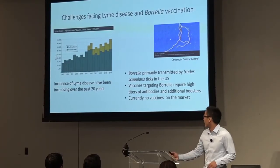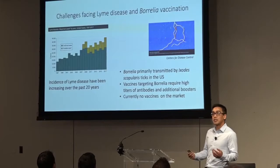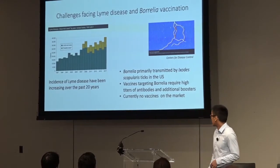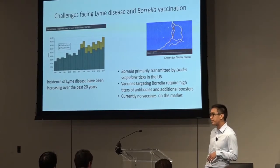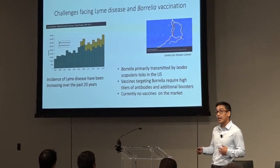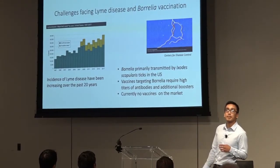So as everyone's aware, incidences of Lyme disease have really been increasing over the past 20 years or so. And Lyme disease, of course, is caused by Borrelia burgdorferi, which is transmitted by the Ixodes scapularis tick, mostly in the US. And despite years of research about Borrelia as well as efforts for a vaccine, there currently is still no effective vaccine available. Next slide, please.